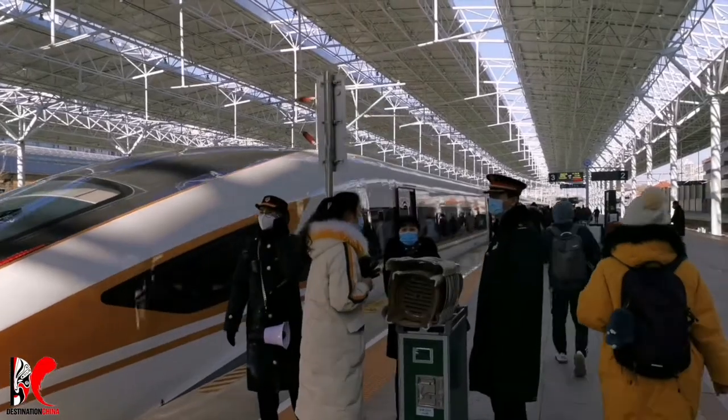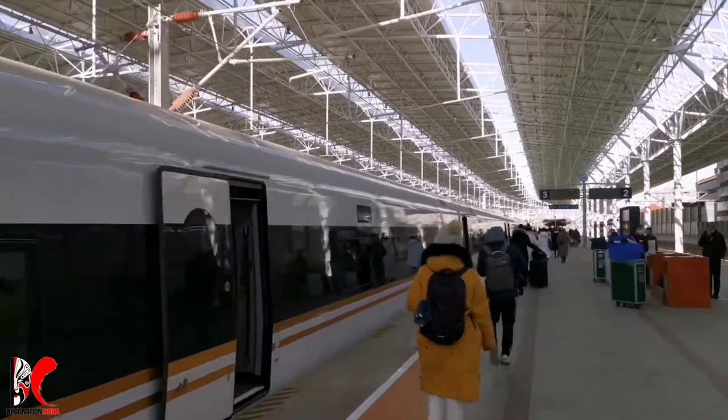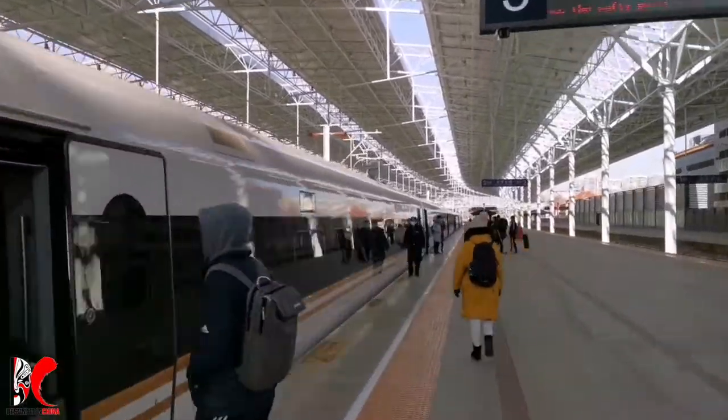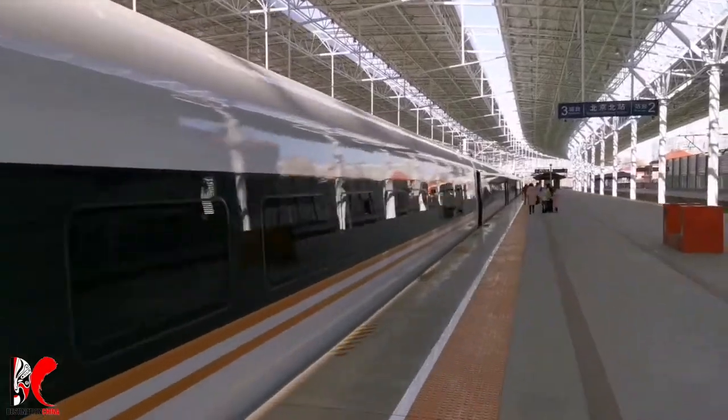Beijing and Zhangjiakou, the two venues for the 2022 Beijing Winter Olympic Games. Zhangjiakou, Hebei Province, about 200 kilometers away from downtown Beijing.